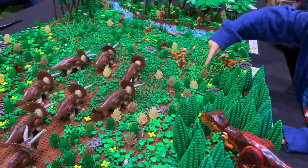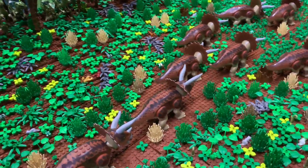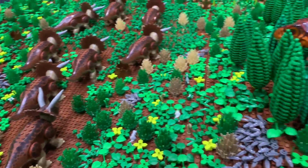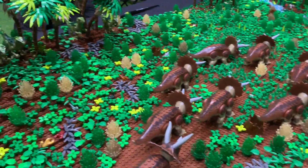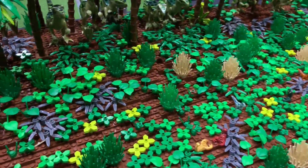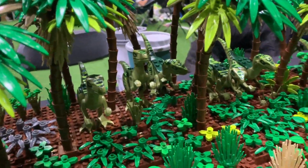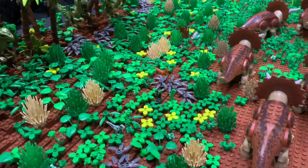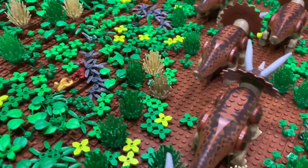As you can see, it's full of dinosaurs. I have triceratopses, raptors, a Tyrannosaurus Rex. I even have the baby dinosaurs that Lego came out with. As you can see, there's a variety of vegetation, trees, plants. I've tried to do as much as I can to make it look more natural as it would have been at that time. I like the fact that the landscape moves around, so it undulates.